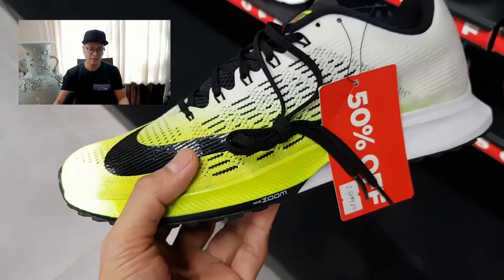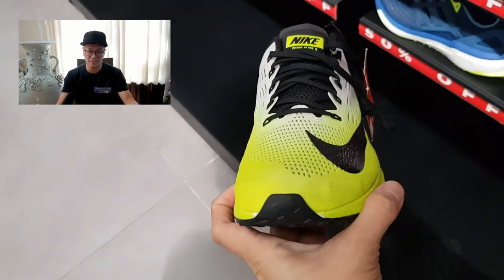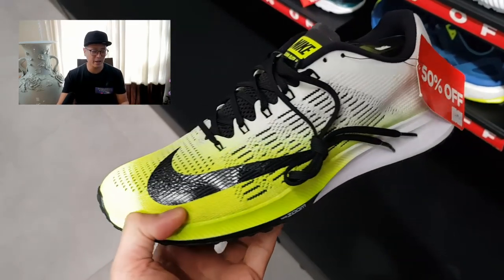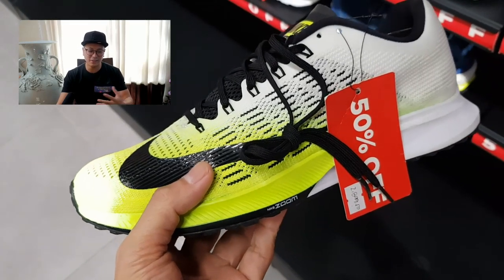Check it out. And this over here is one of my favorite looks in the house. This is the Zoom Elite. It's a Nike sneaker. It's a Zoom sneaker, 50% off, just under 3,000 pesos. I love how it looks, man. It's sexy. It looks fast. It kind of looks like a Pegasus.